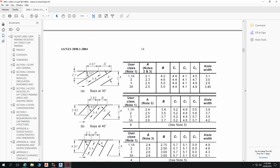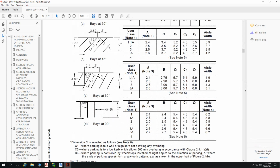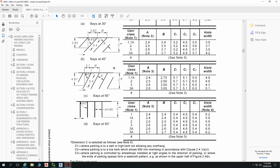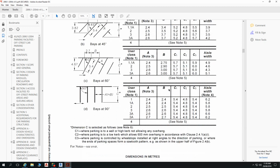You're also required to have aisle width at the back. So we've got our tables, and thanks Mary for helping clarify that.